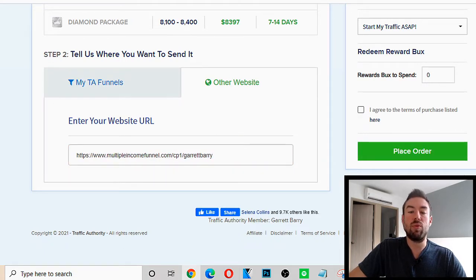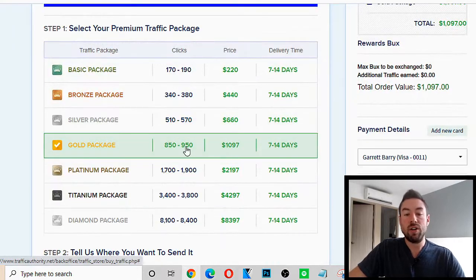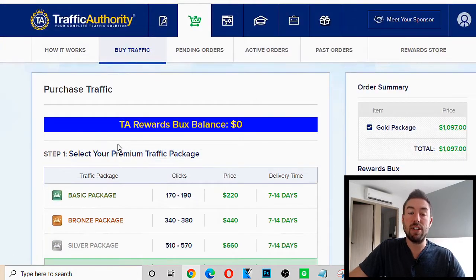Once we place the order, within the day or so we'll start getting clicks, real people clicking our capture page, putting their email in, and then deciding to buy. So this is the first main traffic source that I highly recommend. Now, you do have to invest money. This is a paid traffic source, but it's very, very effective.